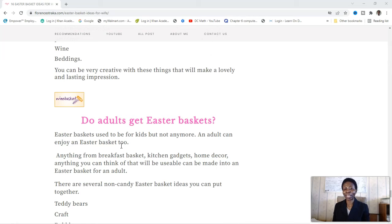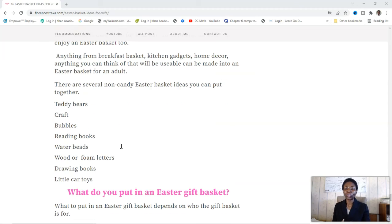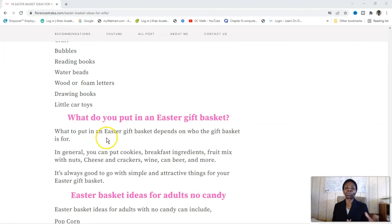Also, do adults get Easter baskets? Yes, adults also get Easter baskets. Easter basket ideas are for everyone from kids to adults. So yes, you can, and also you can include things like teddy bears, crafts, bubbles, reading books, water beads, wood or foam letters, drawing books, little car toys. All this will be something good for kids to enjoy as well.